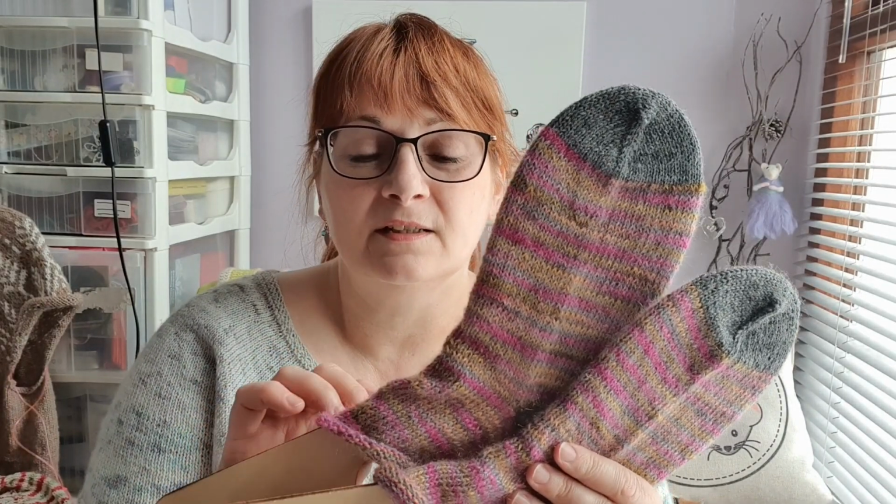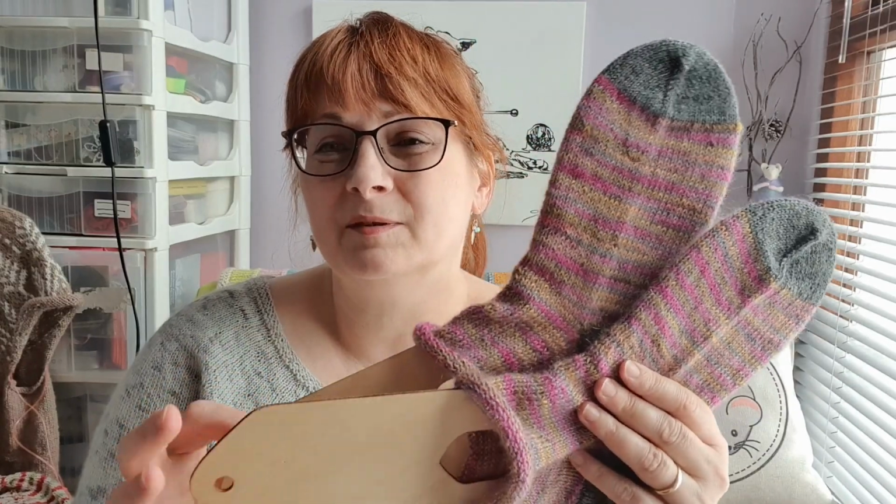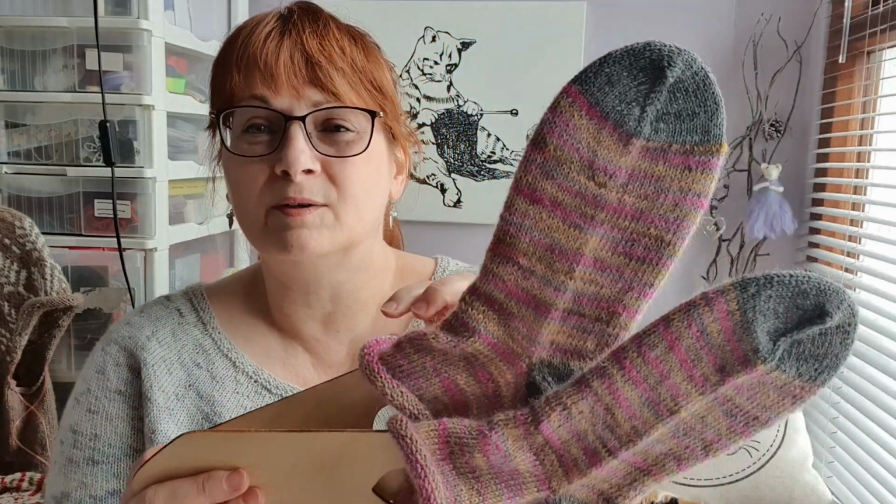Not knowing how much I had, I thought, well, I'll do toe up, and as I was knitting them, they just seemed to be calling out to have a roll down cuff. I don't know why. So that's what I did. I've only got one other pair that I've done this on, and they do stay up. I got the idea from Amanda at Southern Knits in the Mitt. She does all her socks with a roll down cuff, and I messaged her and asked, do they stay up?